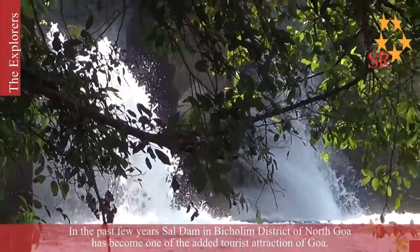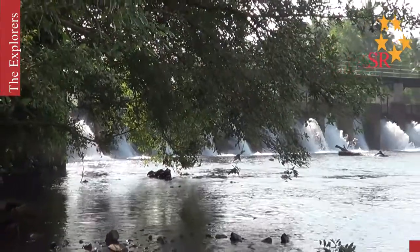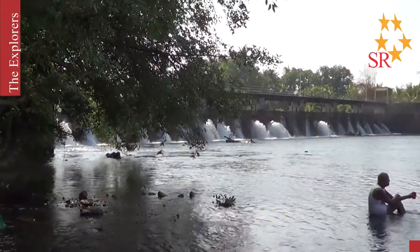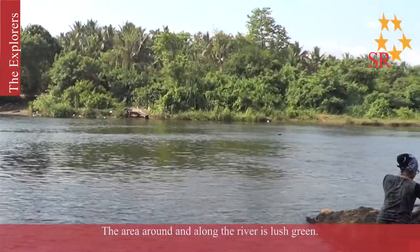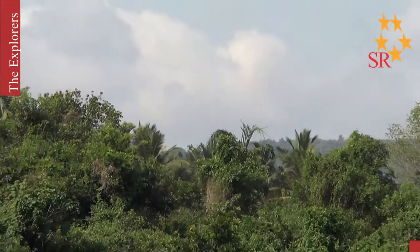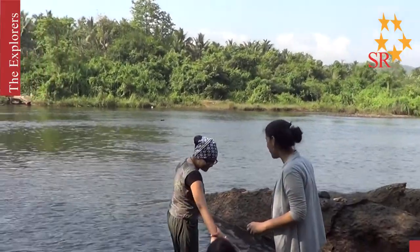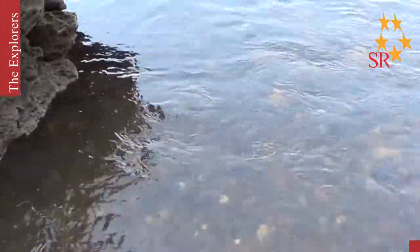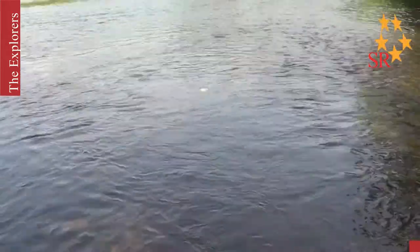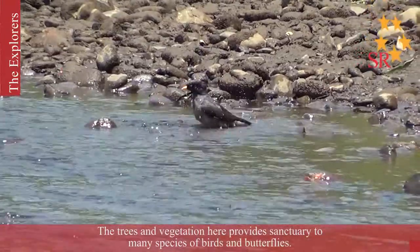In the past few years, Sal Dam in Bicholim district of North Goa has become one of the added tourist attractions of Goa. The area around and along the river is lush green. The trees and vegetation here provide sanctuary to many species of birds and butterflies.